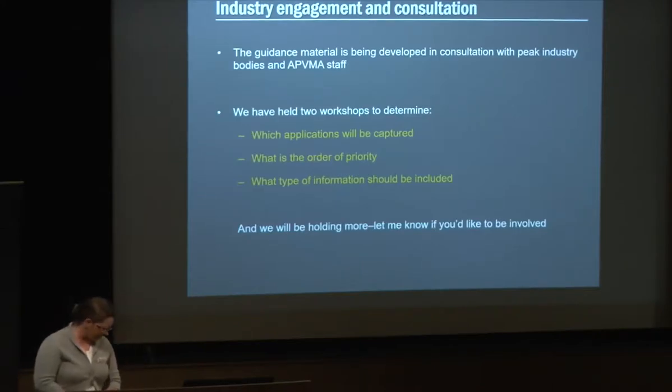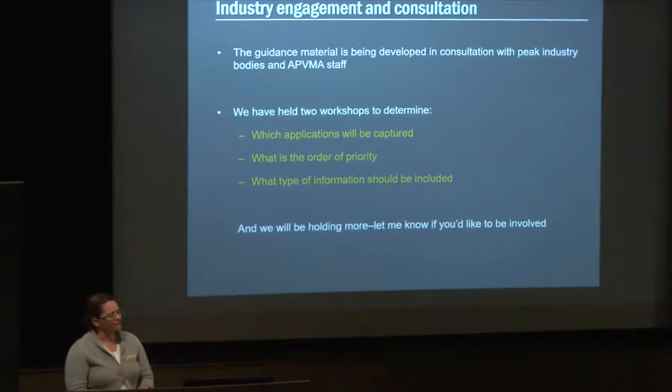So as I mentioned, industry engagement is really important, and we have already had some consultation with the industry in this space. The project started in November last year, and in that time we've had two industry workshops, and those workshops have been held with five peak industry bodies. During those workshops, we have discussed things like what type of applications would be captured in the project, what's the order of priority, so what do you want to see first, what do you want to see a little bit later on, and how can we work out what type of information should be included in the tailored guidance.